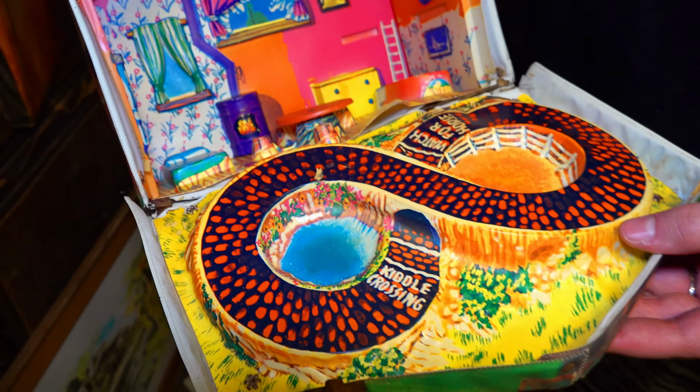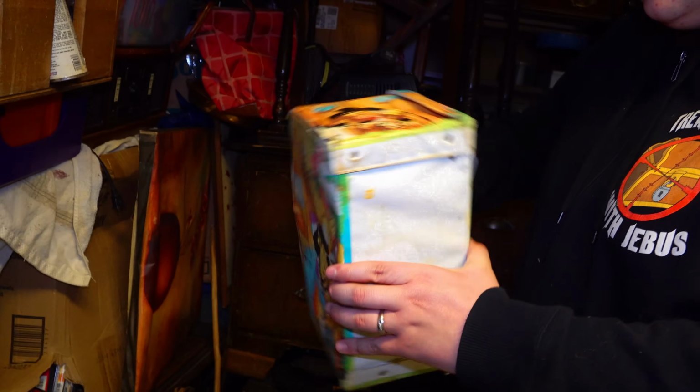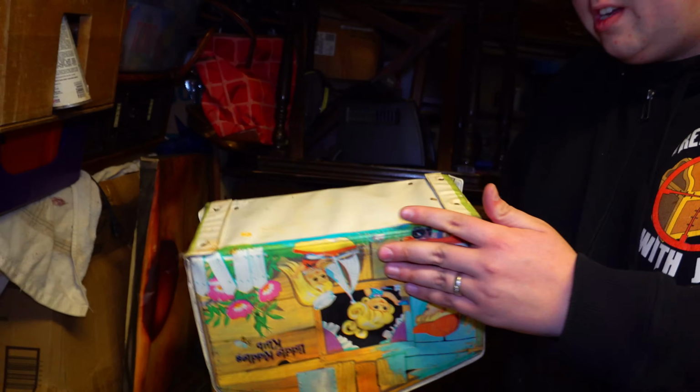It looks like once upon a time it was some dollhouse or something like that. Is there even a date on this? Not that I see. I don't see one either. But it definitely doesn't look new, that's for sure.